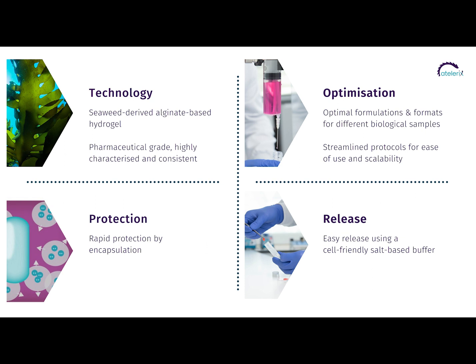We've streamlined the protocols for their use to make them easy and scalable and quick. So both steps of the protocol, the encapsulation, which provides the protection, takes around 10 minutes to do. And then on the other side, on the release side of things, it just involves using a cell-friendly salt-based buffer. And again, 10 minutes, that's all you need for that step of the process.